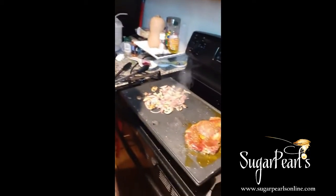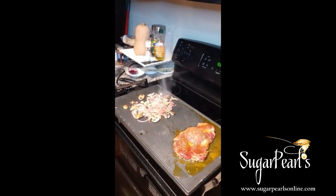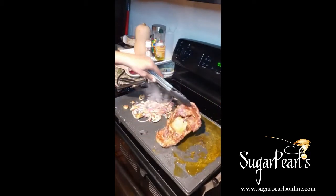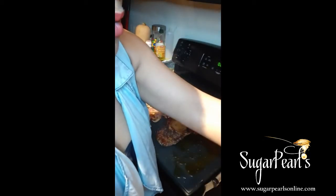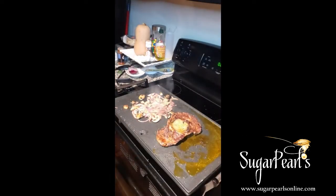Yeah, that steak is taking no time. Look at that. I can already see. Oh, Brother Reggie, you're so sweet. Thank you, brother. Look at that. No time at all. I could probably flip it. I'm gonna peek. Oh, yeah. Okay. Flip. And now I'm going to put some asparagus on there. Oh, yeah, baby.